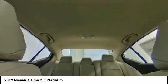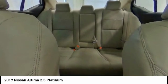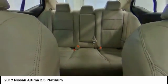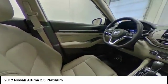Here are some of this vehicle's great options: power passenger seat, traction control, navigation system, dual airbags, air conditioning, Bluetooth, power steering, 4-wheel disc brakes, center armrest, power windows.